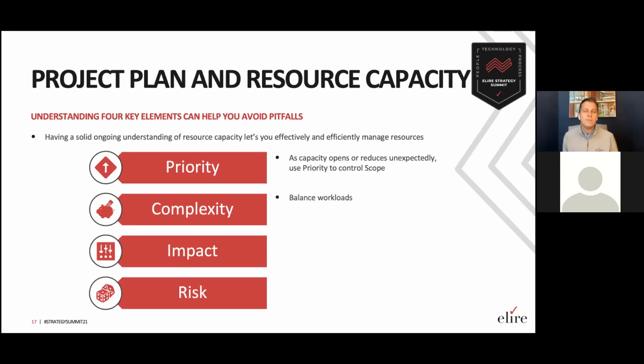Complexity, because you really want to balance your workloads, with one resource given all of the ridiculously complex tasks and another resource given all of the easy tasks. Should you balance that? Is it too much on one person's plate? And is it introducing too much risk?